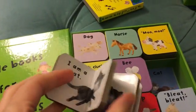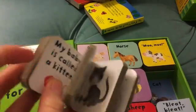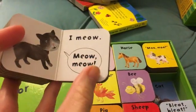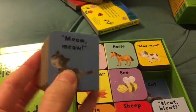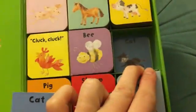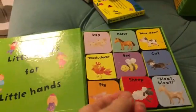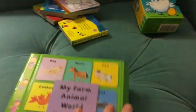I am a cat. My home is a basket. My baby is called a kitten. I eat fish. I meow, meow, meow. And then on the back, meow, meow. And then it's a matching game too, so as she gets older, that can be a fun thing to do, and they can come out, they can play like blocks. Weston plays with these all the time. And there's a magnetic enclosure for it.